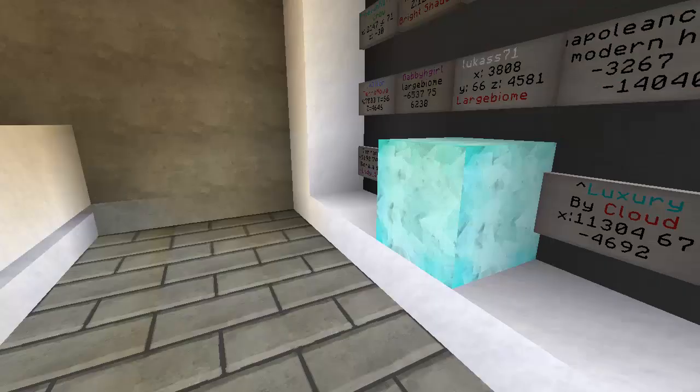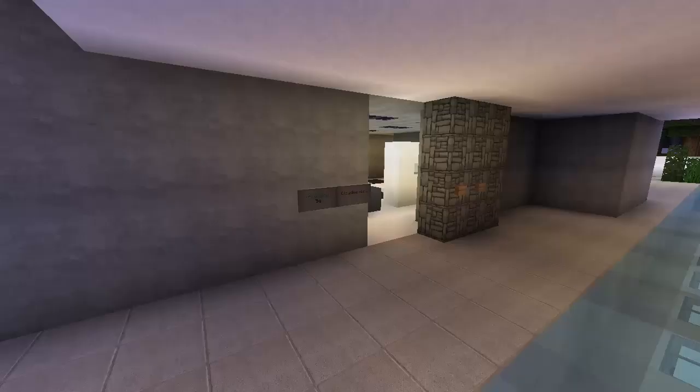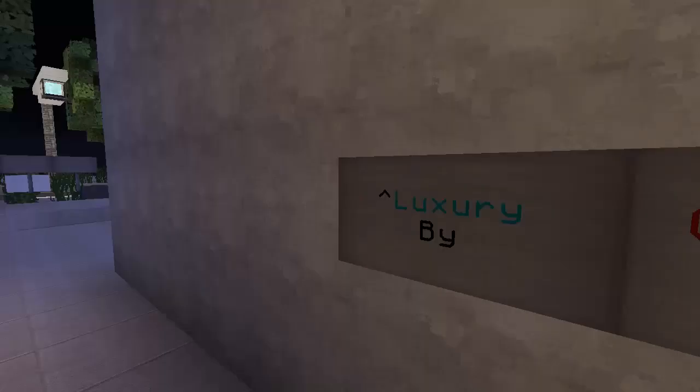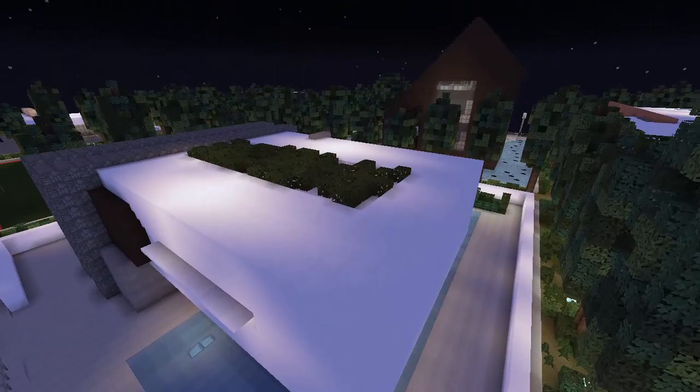First one we've got is Luxury by Cloudworker 1, and I will see y'all there. Here we go. Alright, so let's see this. Oh no, I'm stuck in a tree. Okay, there's like trees everywhere. I can't even. Cool.